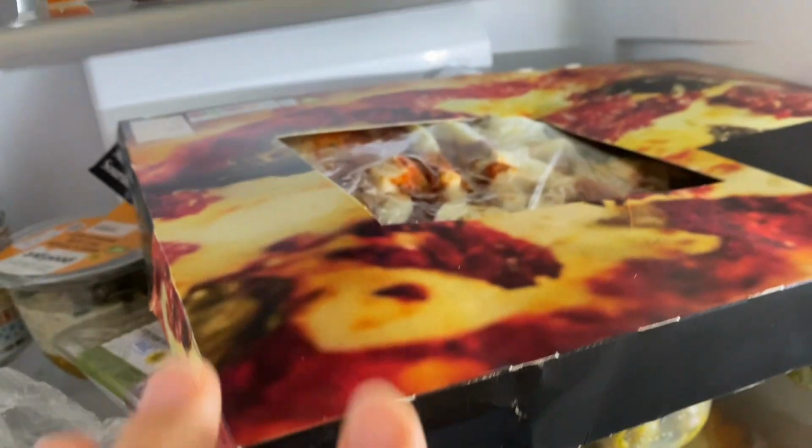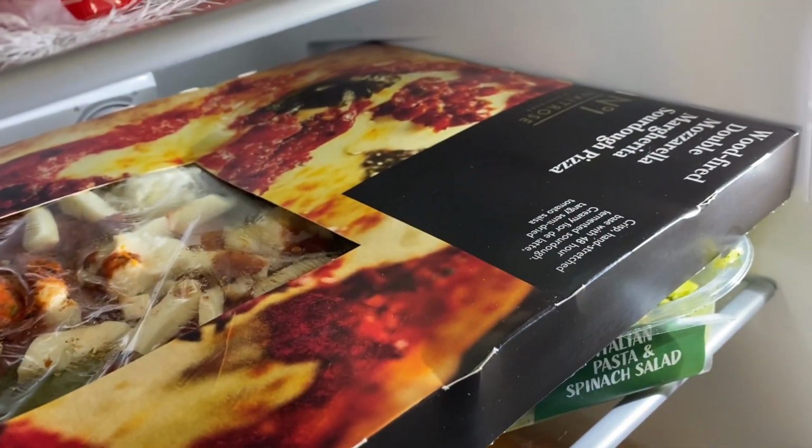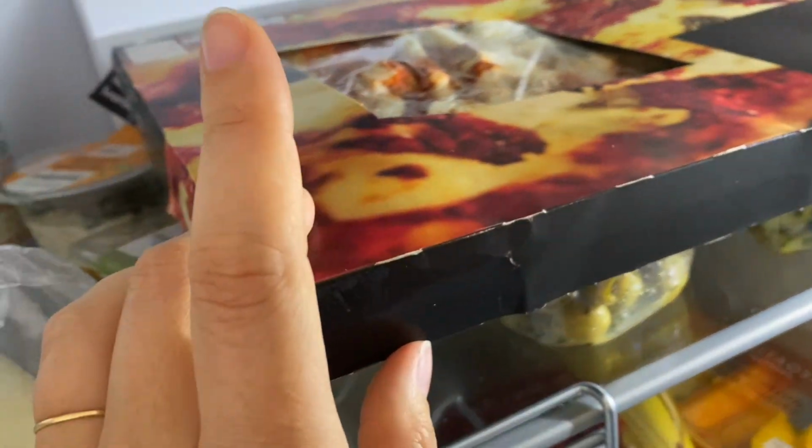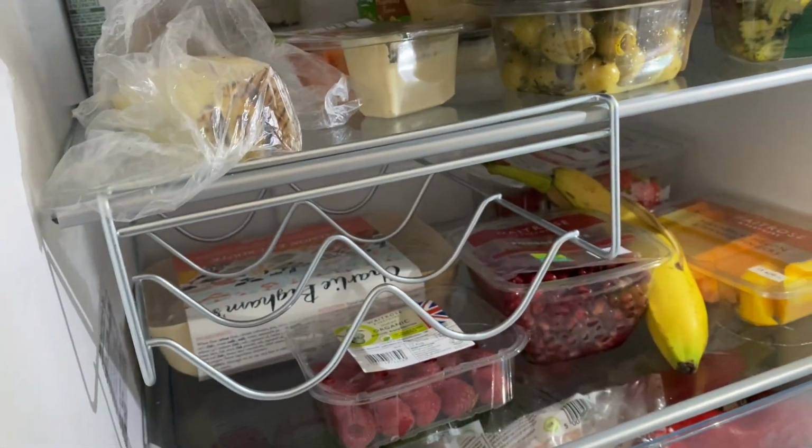And we got a big pizza. It's like a, what is it, wood-fired double mozzarella margarita sourdough pizza. So we'll have that one of the nights. I thought that looked quite nice.